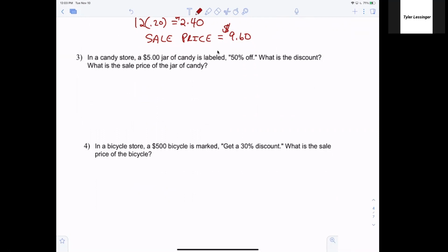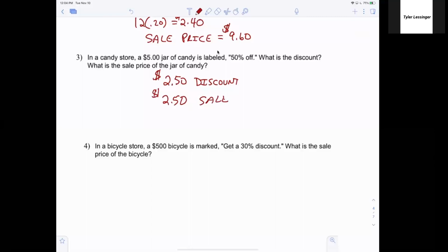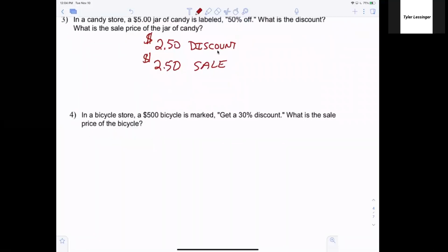Right, what's that? What does that represent? That represents the discount, right? But it also represents the what? That is right. Because that's what that means. 50% means you pay half. All right, Tyler, number four.